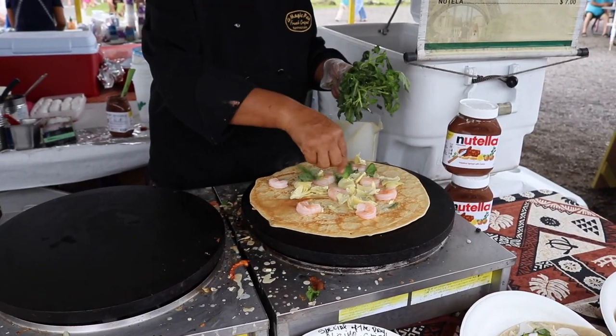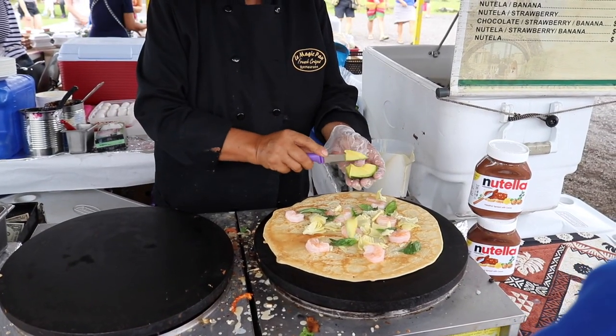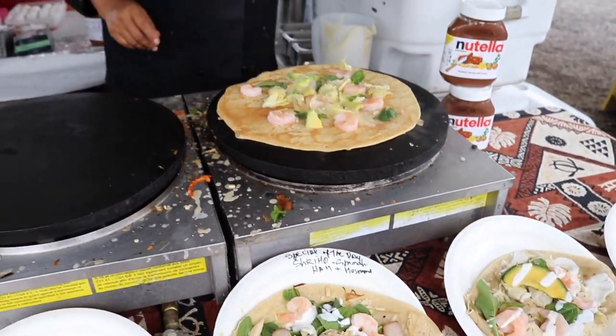There's just so much good food here, we don't know what to choose. Can we use some capers? Yes, please. No one there. Yeah, no there. Oh, that's mean.